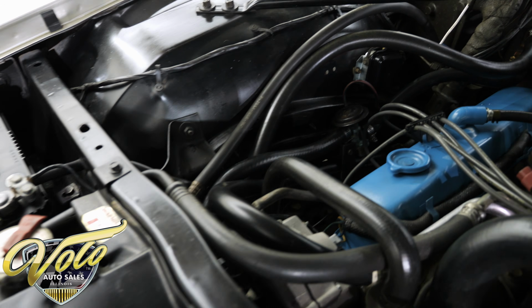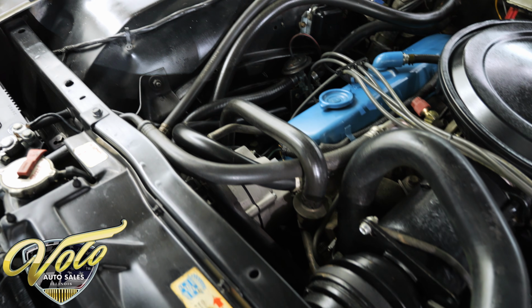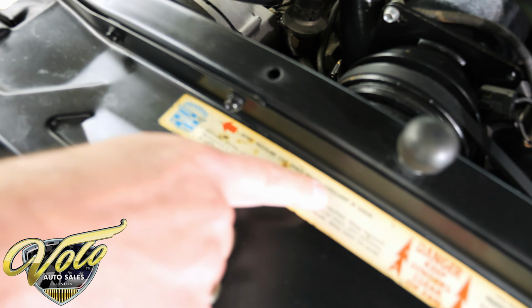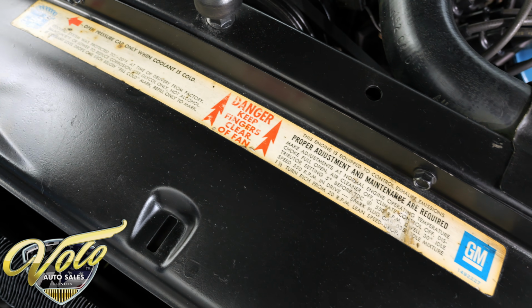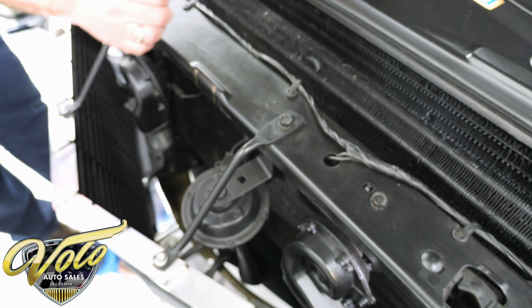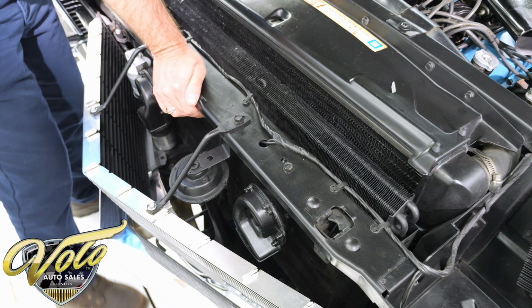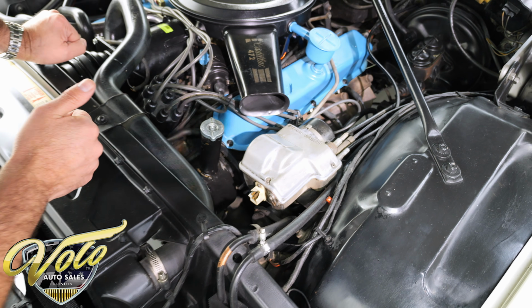Looks like a newer battery. And I like this old Cadillac sticker. I'm glad it's not new. That's just really cool, vintage looking. And up front, it has 3 horns. It sounds like a freight train. You want to scare somebody, get them up by the front of the car and hit that. They'll be cleaning their shorts.